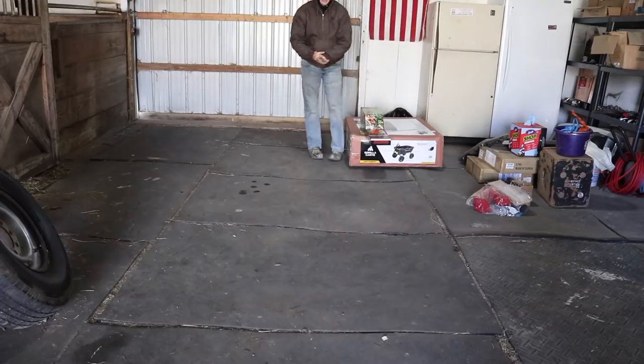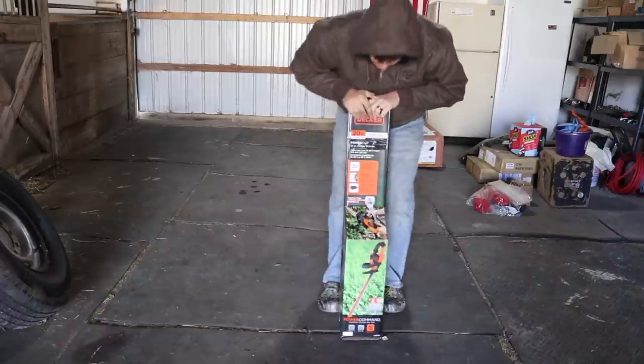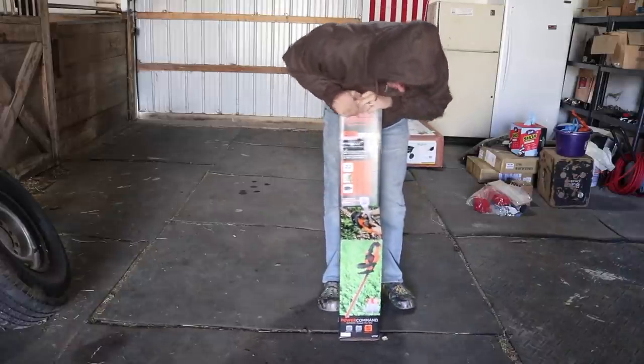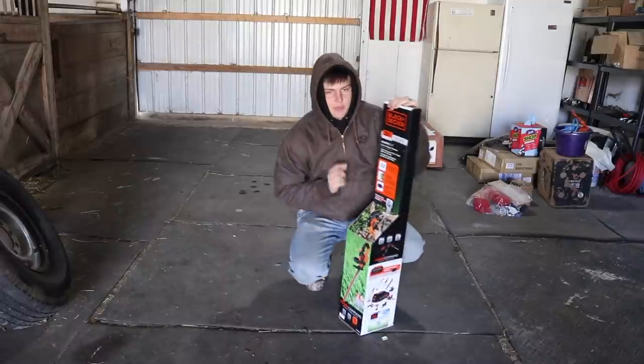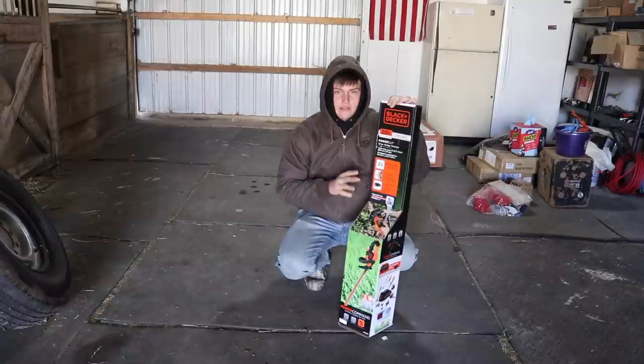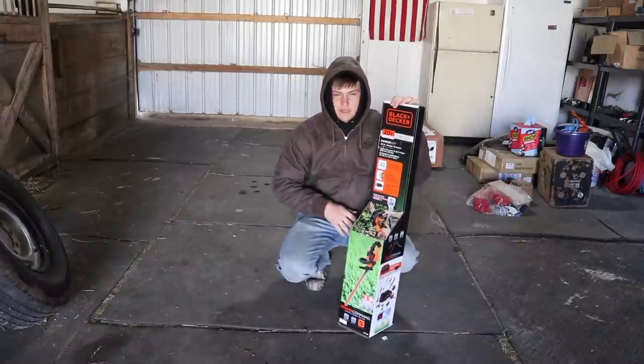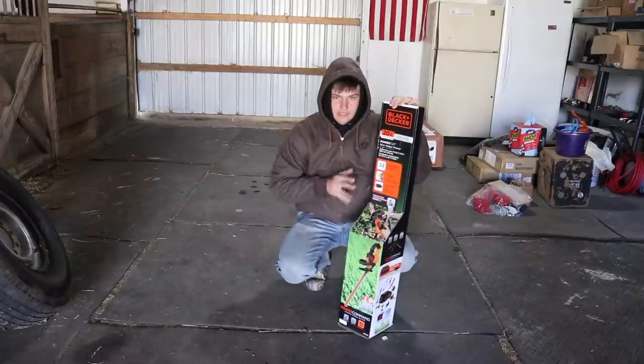Cordless, sorry, hobby farm noises. Got a cordless Black & Decker trimmer. I'm gonna open this up first. I got this for the property work stuff to help trim up, you know, real small stuff around tree stands. Sometimes there's some limbs going up and down ladders that you don't necessarily want to cut entire small trees down, but you just want to limb them back.